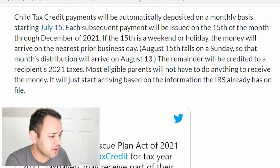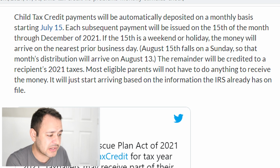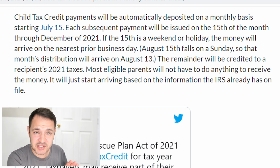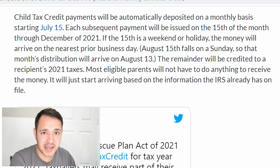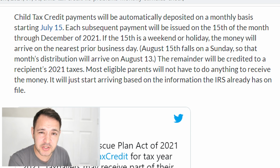Now, most eligible parents will not have to do anything to receive the money. It will just start arriving based on the information the IRS already has on file. And that is why it is so important that they have your current information, because let's say that you were making a ton of money and weren't eligible before the pandemic, and now you lost your job and you are eligible and they don't have that updated information. They might not start sending you this tax credit even though you are now eligible.